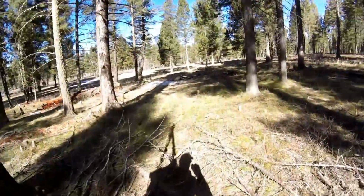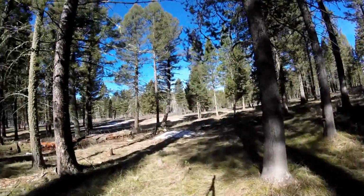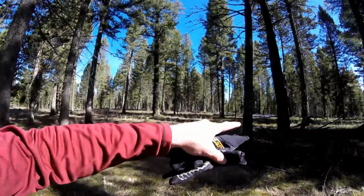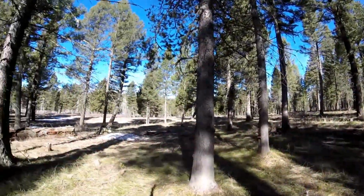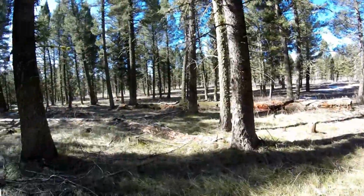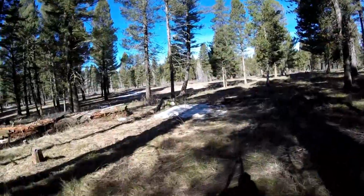Starting out, and a few minutes ago, a female elk came through here, and I've got the bear spray. It's nice and handy. I thought it was a bear actually when I first saw it over here.